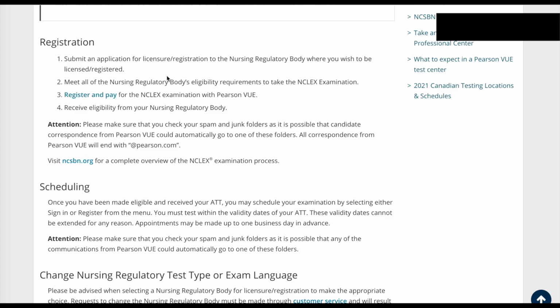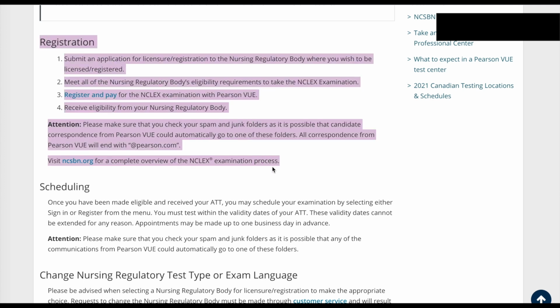And then another thing, here is also right here, registration. So you have to submit an application for licensure, and then you have to meet all of the requirements.